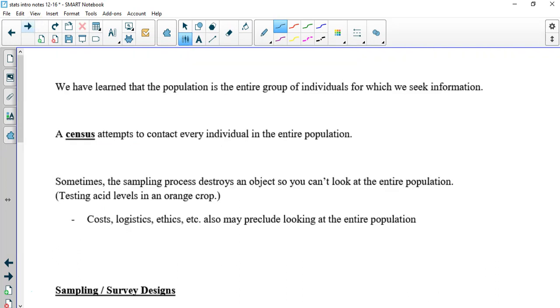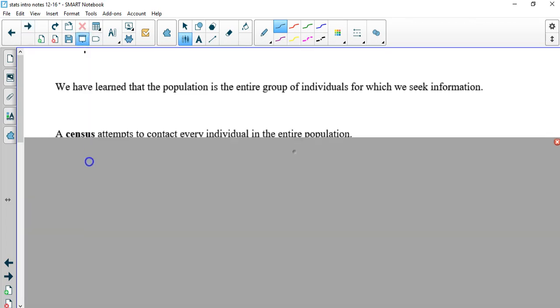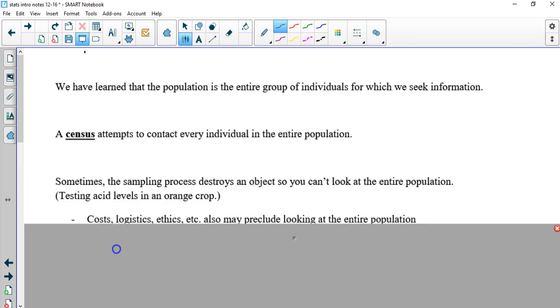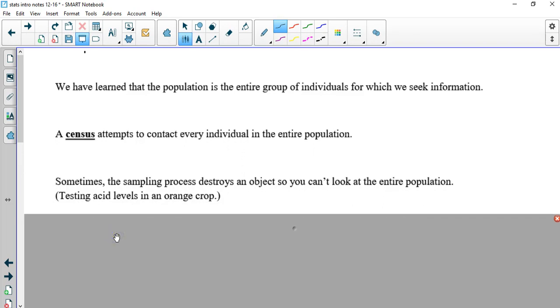All right, so we have learned that the population is the entire group of individuals for which we seek information. A census attempts to contact every individual in the entire population. Okay? Every individual. That's the attempt. Sometimes the sampling process destroys an object, so you can't look at the entire population. Testing acid levels in an orange crop. Okay?